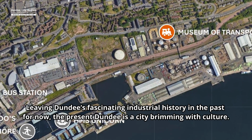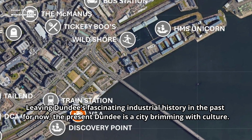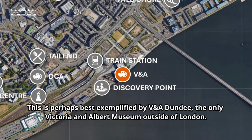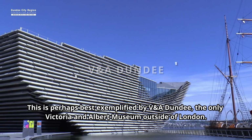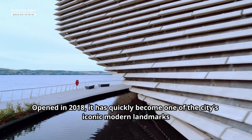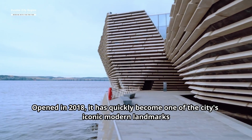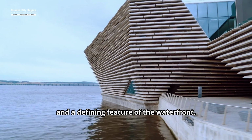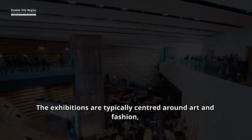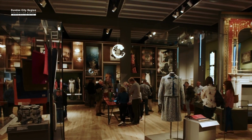Leaving Dundee's fascinating industrial history in the past for now, the present Dundee is a city brimming with culture. This is perhaps best exemplified by V&A Dundee, the only Victoria and Albert museum outside of London. Opened in 2018, it has quickly become one of the city's iconic modern landmarks and a defining feature of the waterfront. The exhibitions are typically centered around art and fashion, such as their permanent exhibition on Scottish design.